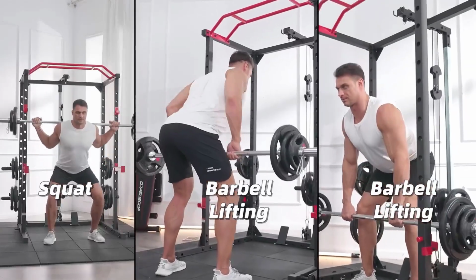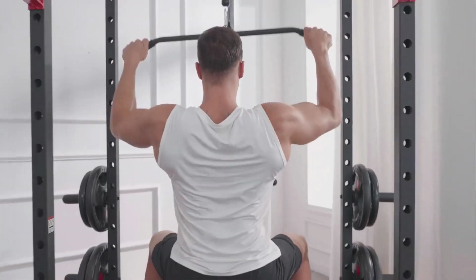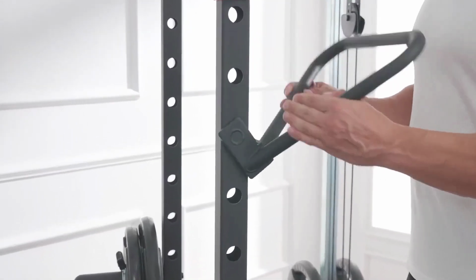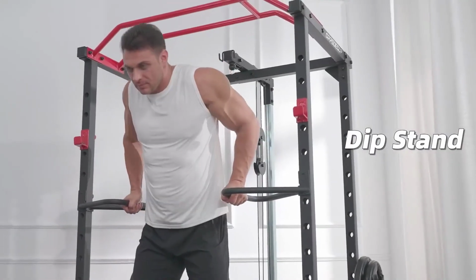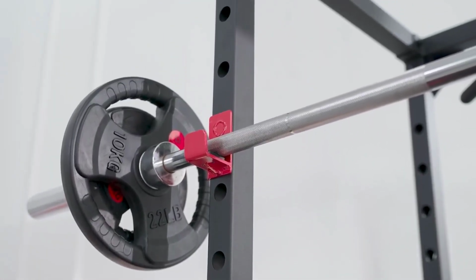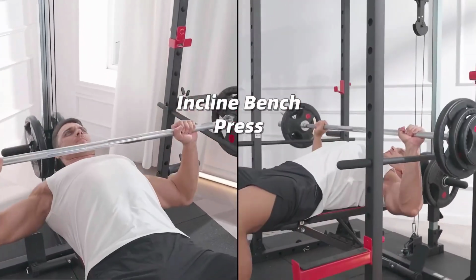With a versatile design, it allows you to perform various exercises, including squats, bench presses, and pull-ups, catering to both upper and lower body workouts. The included accessories mean you won't need to purchase extra equipment, making it more convenient for you. Plus, the safety features and easy assembly ensure that you can set it up quickly and train with confidence.